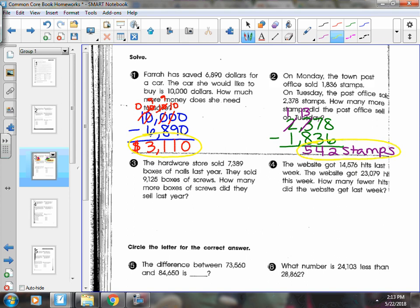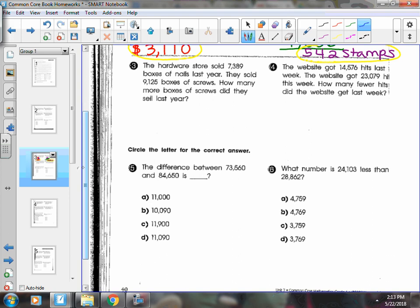All right, number three. The hardware store sold 7,389 boxes of nails last year and 9,125 boxes of screws. How many more boxes of screws did they sell? All right, so how much more is something than something else is a subtraction problem.